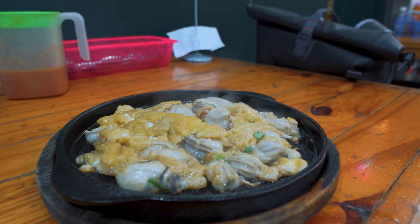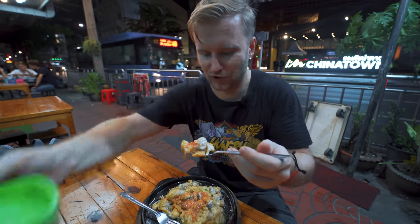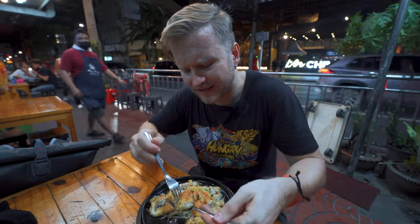This restaurant is called Kruapon Lamai. They've got several dishes in the recommended menu. One of them is omelette with oysters. Wow. Very yummy, man. So crispy, not oily, tender.